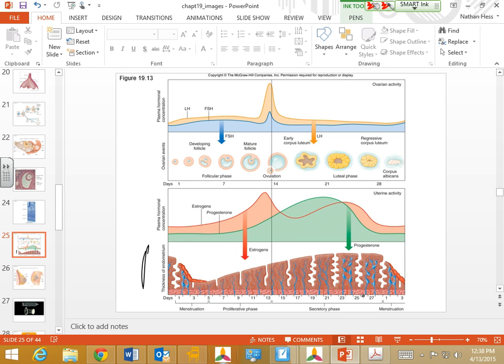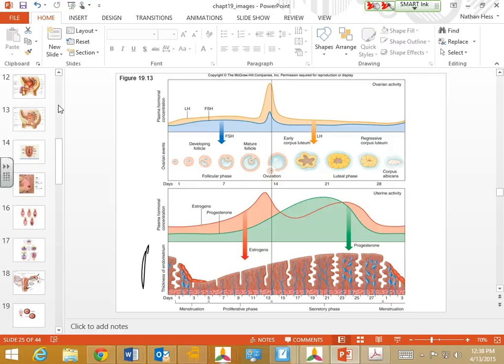Does that make sense? So that's what the blood flow is. Your question? Sometimes girls feel like they're ovulating. What is that? Like, is it the fingers? You're saying you feel a certain pain or some pressure?